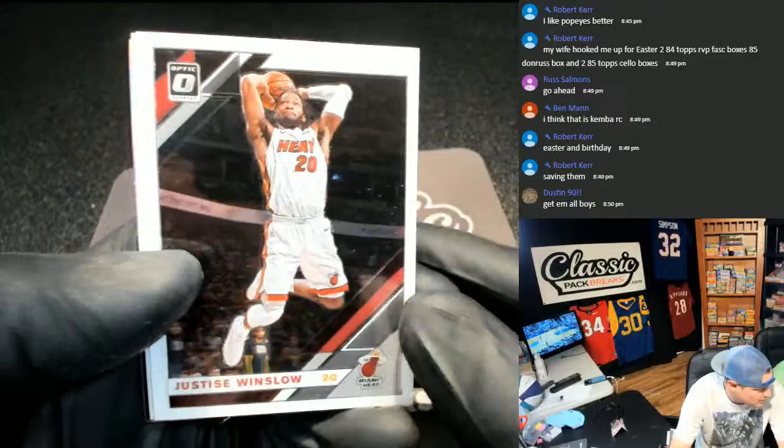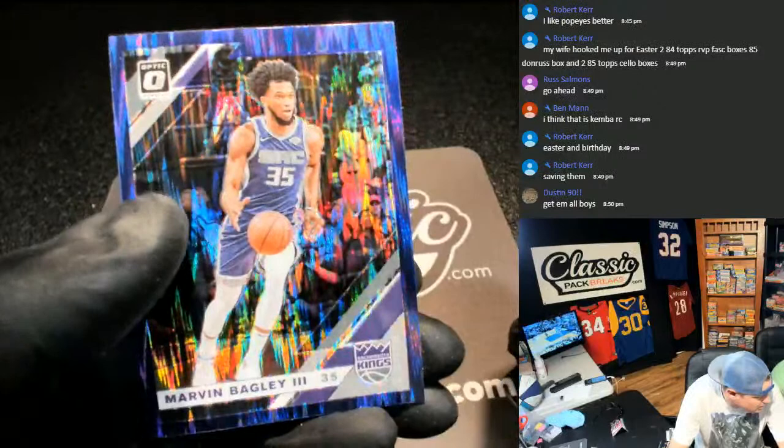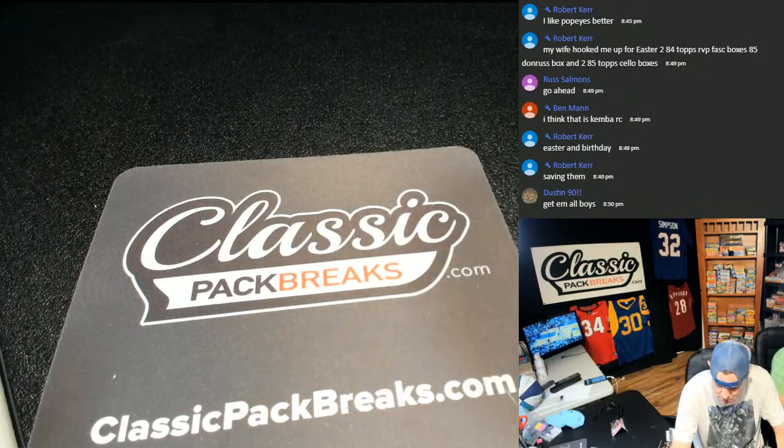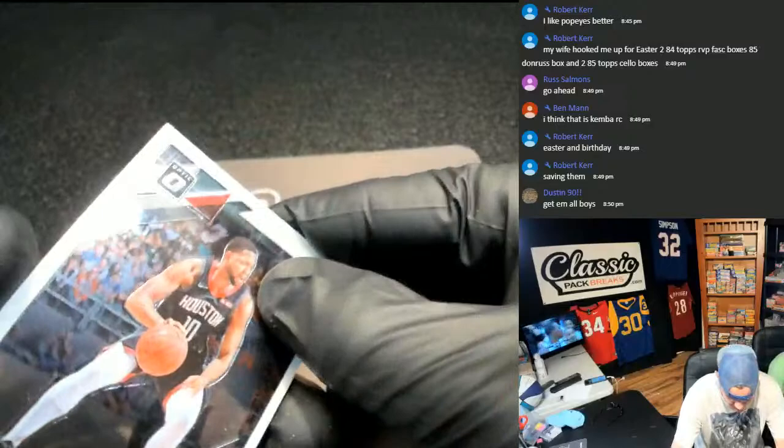Winslow, DeAndre Ayton. Markelle Fultz, silver. Good looking card now. Bagley, the third. I'm getting a little loose with my packs. Slinging. Not hitting the spot with the wrapper. It's like you're left-handed now. I'm trying it. Here we go.